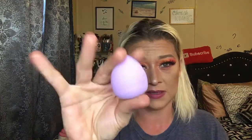You can see how bouncy it is. Most of the cheaper ones don't have that flexibility. The only ones that I really like are the Beauty Blender, the Huda Beauty sponge, and Real Techniques. Some people like them, some people don't.